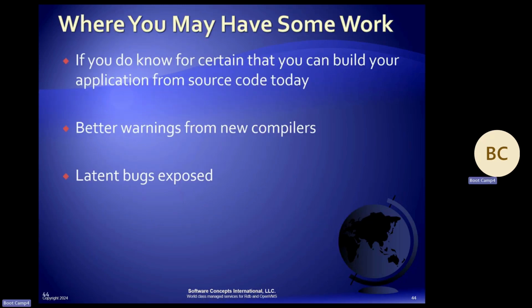If you're not convinced that you can build your application from source code today and have the version that you're running in production, maybe you need to worry a little bit. I've talked to some customers who are pretty sure that the source code in the CMS library is what they're running on their production systems. Pretty sure. And I said, well, then I'm pretty sure that you'll be able to port. Take advantage of the warnings and stuff in the newer compilers. They can give you some pretty strong hints. Your latent bugs are not your fault.